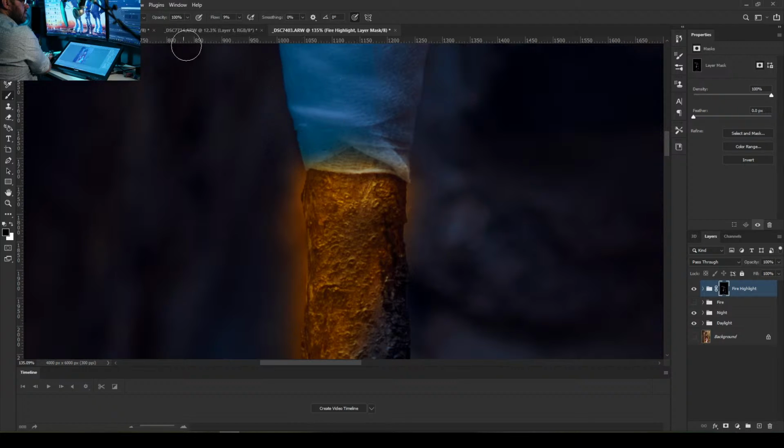I'm using a flow of 9, and where the white is, that is where there is no mask, and I'm going to be adding black to take out the mask. So I'm going to add an actual fire layer on this, so all the color will be taken out.